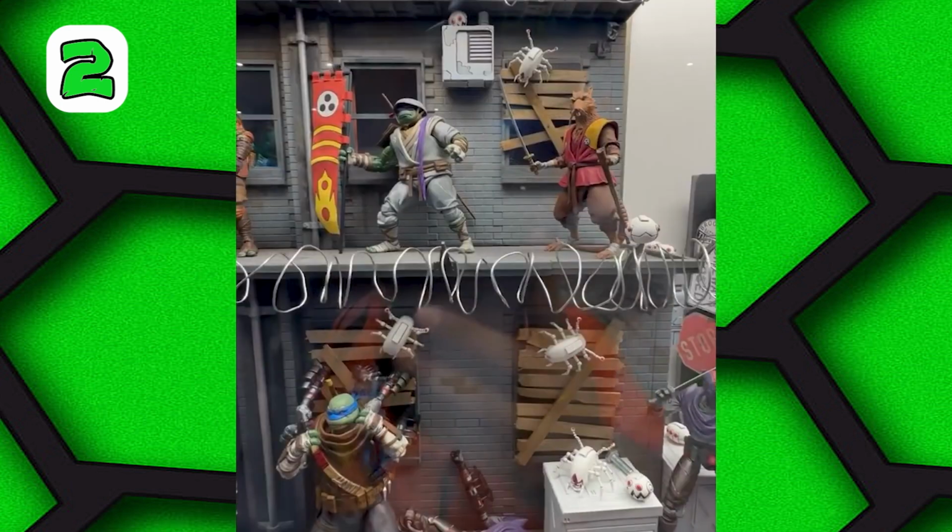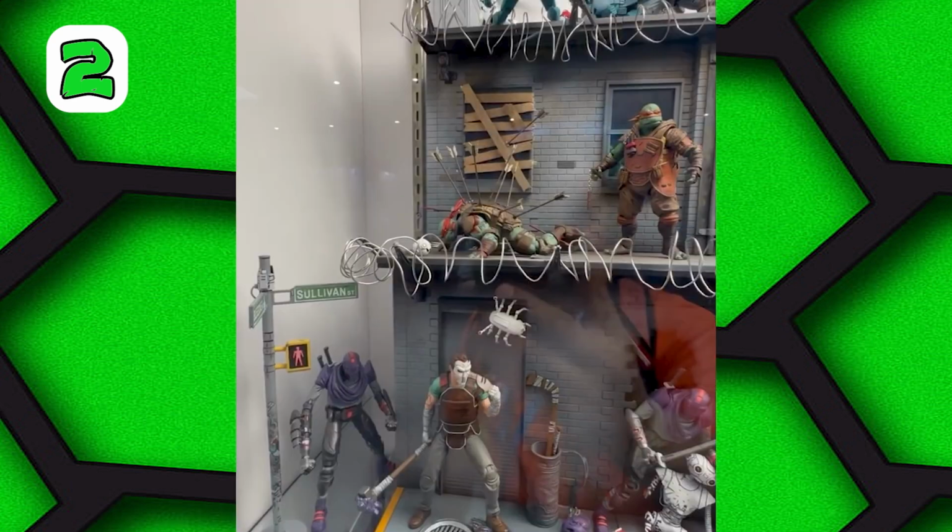Everything in the Last Ronin display was set on a repaint of the street scene diorama, with a couple of other little accessories scattered throughout. And Trevor made it sound like in the near future we could be getting an accessory set, and maybe they'll be able to release this version of the diorama.